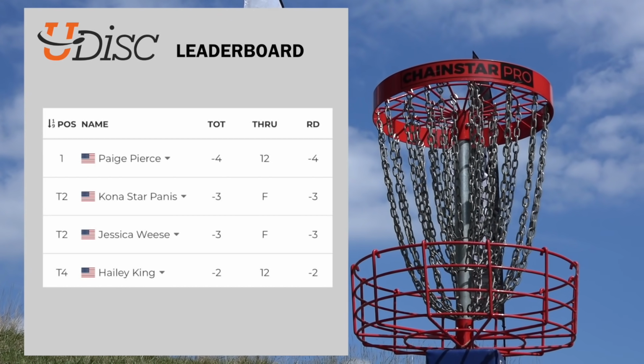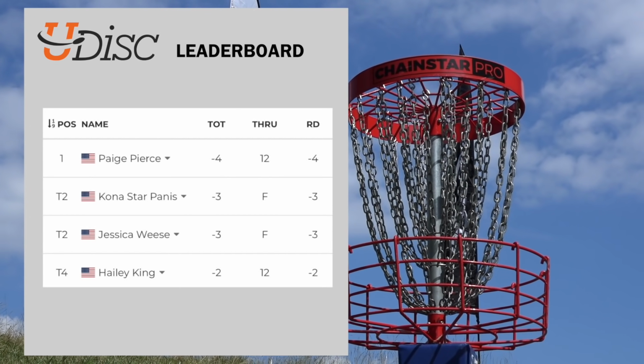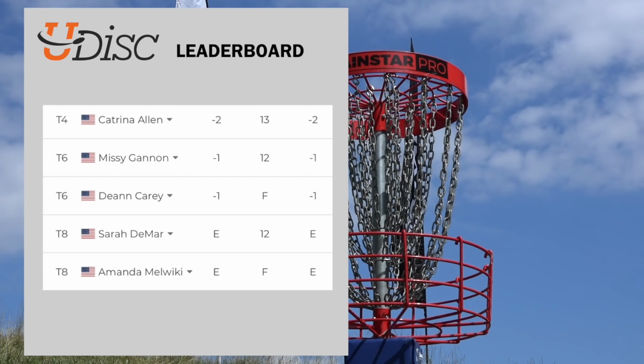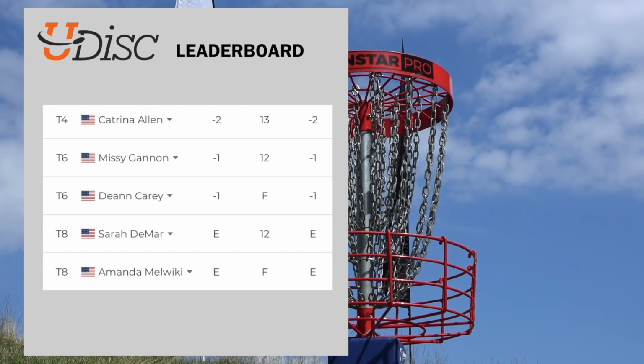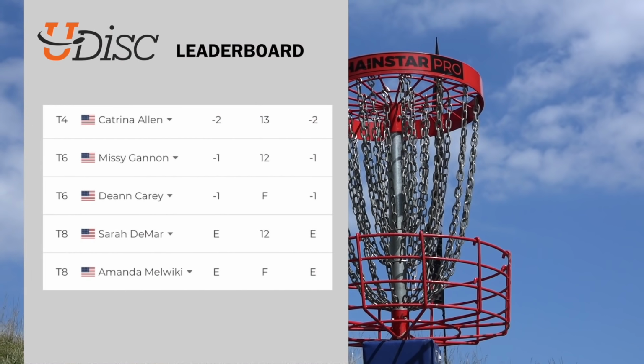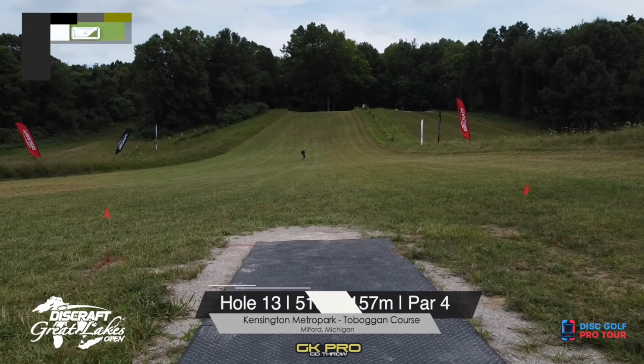Leaderboard check-in. Paige leading the pack at 4 down through 12. Kona is done by now, and she ended up with a 3 down. You can see everyone's right around that couple down, even spot. So it's super tight with plenty of holes left.